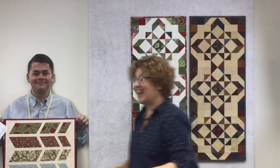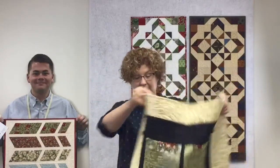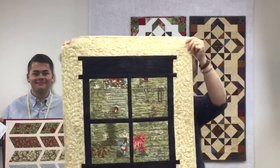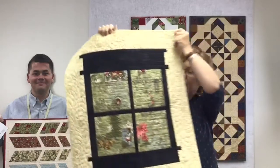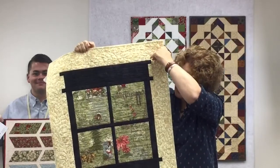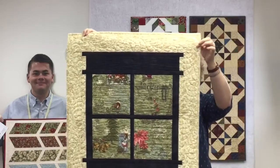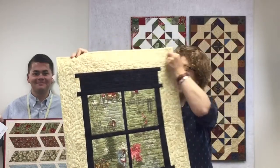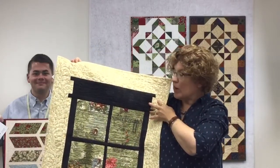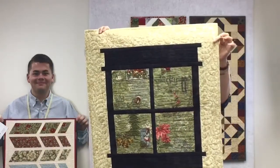This guy here, this is Otley Court. This is a beautiful piece of fabric from the latest Three Sisters Christmas line. You also could take your favorite panel square and put this window pane in it. I love that we have a unique window framing on here to give it a little bit more punch. Looks really cool to be able to focus on the beauty of the fabric.